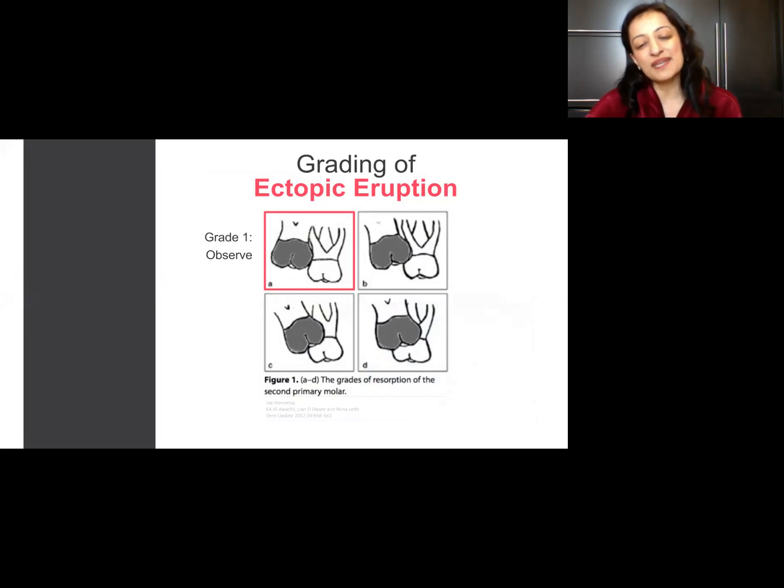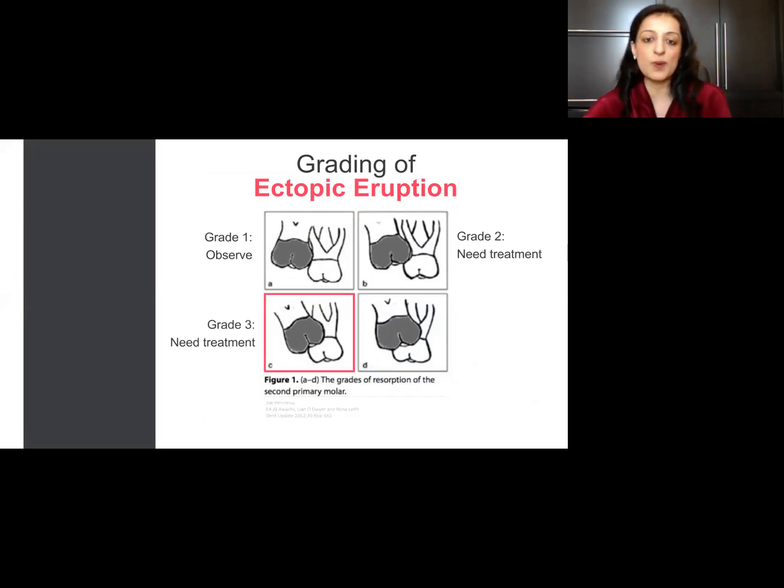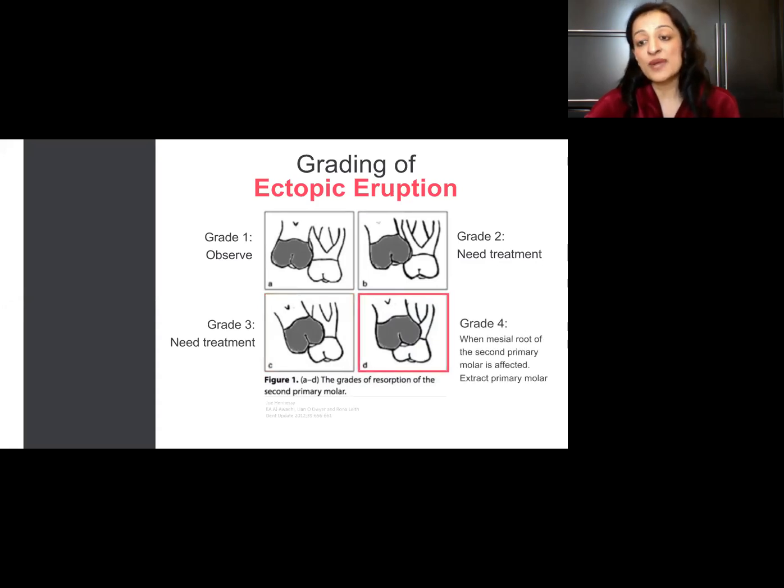So if we see something where it's just slightly hooked under, then we're just basically observing it, no problem. Grade 2, okay, so it's like hooked under there. That's not likely going to erupt on its own. Let's look at possibly some treatment options. We'll come to that in a moment. Number 3 is like, we're there. We're less than halfway over the tooth, but we're definitely impacted, so that for sure needs treatment as well. And here, when the mesial root of the second primary molar is affected, then we're actually considering extracting at that point the primary molar and doing some treatment.